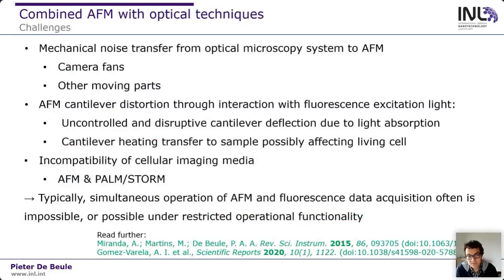The fluorescence excitation light is typically absorbed by the gold nanolayer on the AFM cantilever, and that induces heating as well as cantilever deflection. When this interaction of the fluorescence excitation light is non-constant, this deflection is too strong. Further issues are the incompatibility of the imaging mode, and of the cellular imaging media, for example, with the AFM cantilever.